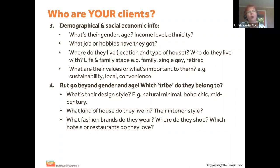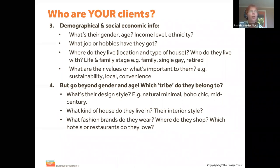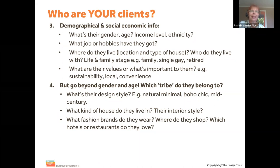If you then create work for the home, I would also go and think a little bit deeper about what kind of house they live in. Do they live in a Victorian house in Hackney, for example? Or is it in a penthouse? Or is it indeed their second home in Cornwall or something like that? So if you are creating items more aimed at the home, then identifying a bit more their design style related to that home or their office or things like that can really help you to connect far better with your potential clients.